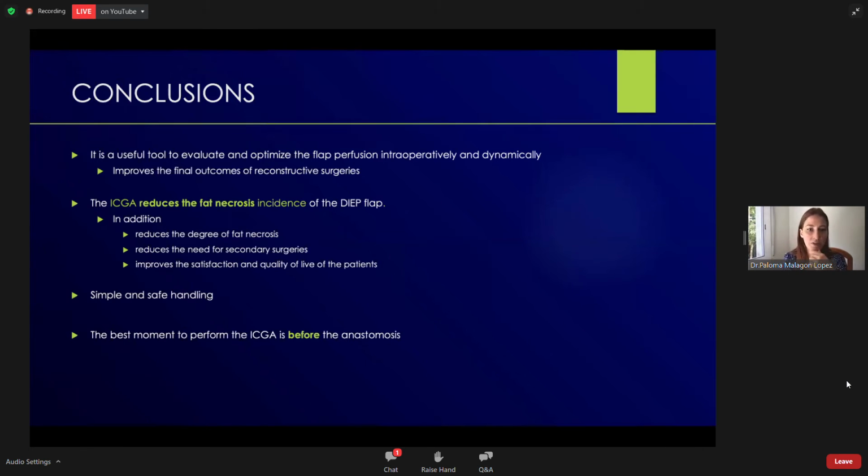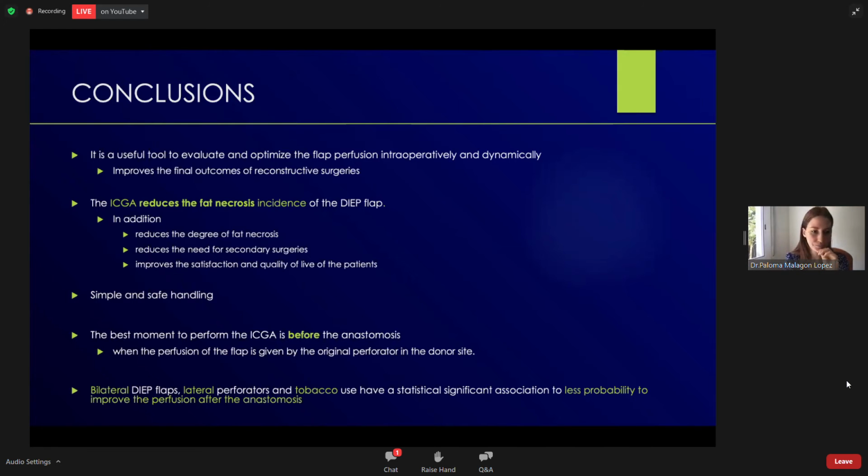The best moment to perform the ICG, if we want to assess the perfusion of a flap, is before the anastomosis. If we want to repeat it after the anastomosis, it's okay, we can perform it, but it's better to know how the flap is before the anastomosis too. With that, we can know the perfusion of the flap given by the original perforator on the donor side. Bilateral DIEP flaps, lateral perforators, and tobacco use have a statistically significant association with a lower probability of improving the perfusion after the anastomosis. And that's all.